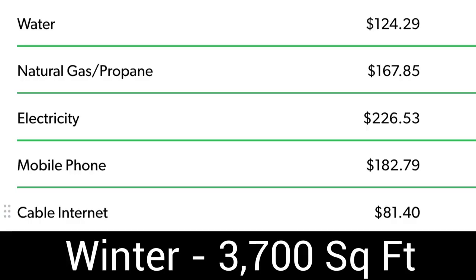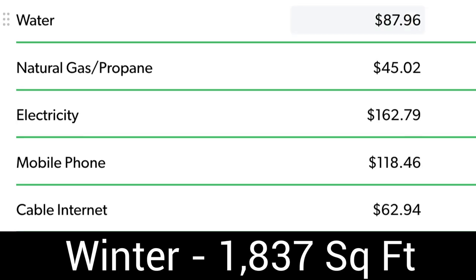All right, lastly, we're going to talk about winter. I pulled this from January. The main difference, water is about the same. It's a little bit less than what it was in the summer for both houses, because I do turn our sprinklers off when we're getting a lot of rain. So that helps save, and then we're not having to fill the pool so much on the smaller pool home.